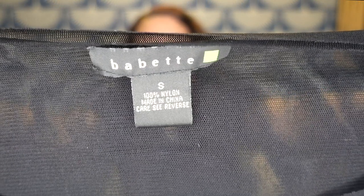There we go, Babette. And the trick with Babette is that a lot of their clothes, the tags are actually in the side seam. So if you feel something quality, make sure you're checking that side seam. I'm gonna list this on Poshmark. Oh, my Poshmark pile's too big.